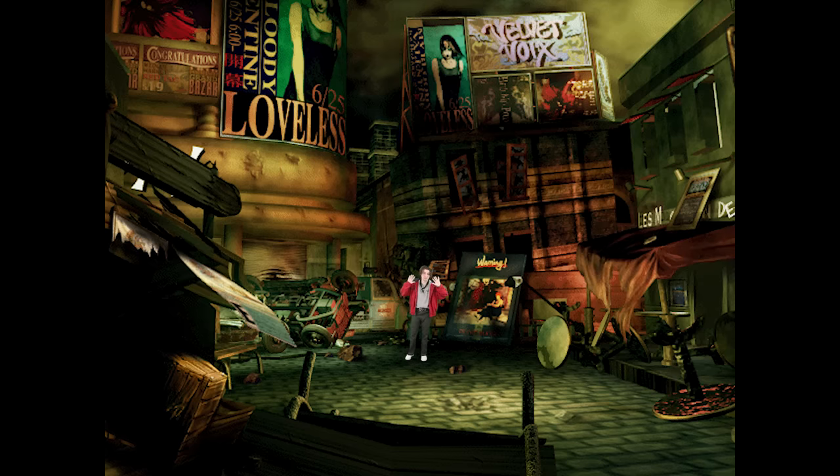Another aspect I don't think gets enough love is pre-rendered backgrounds. There is something about the artistry on a lot of these, especially in Final Fantasy VII. The way that this single drawing of a shot just added such a sense of place to everything.